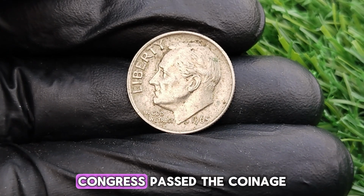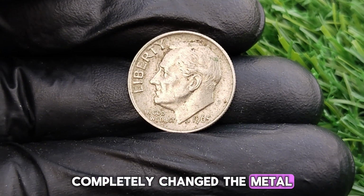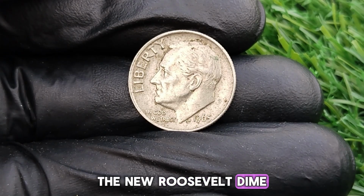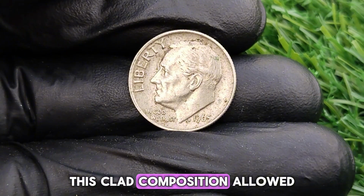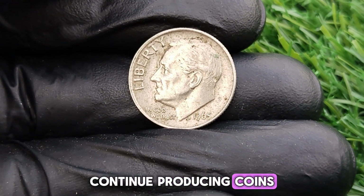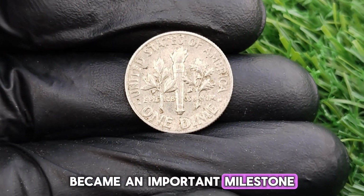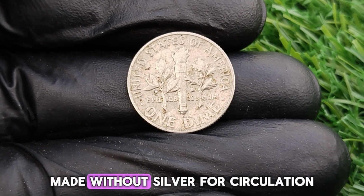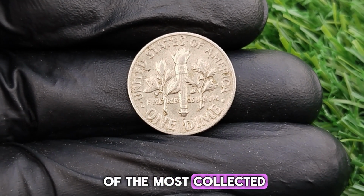To solve the problem, Congress passed the Coinage Act of 1965. This law completely changed the metal composition of the dime. Instead of 90% silver, the new Roosevelt dime was produced using a copper core surrounded by outer layers of copper and nickel. This clad composition allowed the government to continue producing coins without relying on expensive silver. Because of this major transition, the 1965 Roosevelt dime became an important milestone in American coin history. It represents the first regular issue Roosevelt dime made without silver for circulation. That historical significance alone has made it one of the most collected modern U.S. coins.